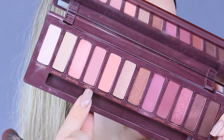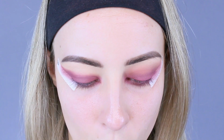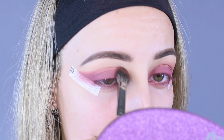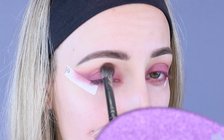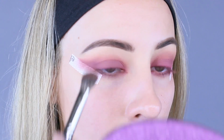So now I'm going to take a little bit of this shade right here called Feels. And I'm using my Morphe E30 brush, and I'm just gonna really lightly smoke out the rest of my lid using this lighter pink shade. I just want kind of a gradient effect. I want it to get darker as it goes closer to my lashes.